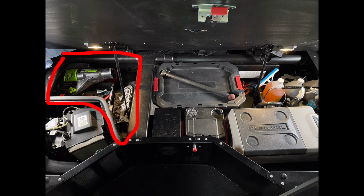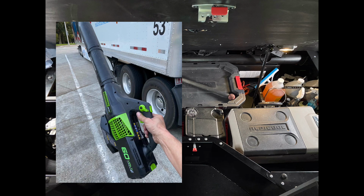Let's start on the passenger side and talk about what I keep under the bunk. First, I have my air blower. I use this air blower to clean out the trailers. Got this idea from Biggins Trucking.